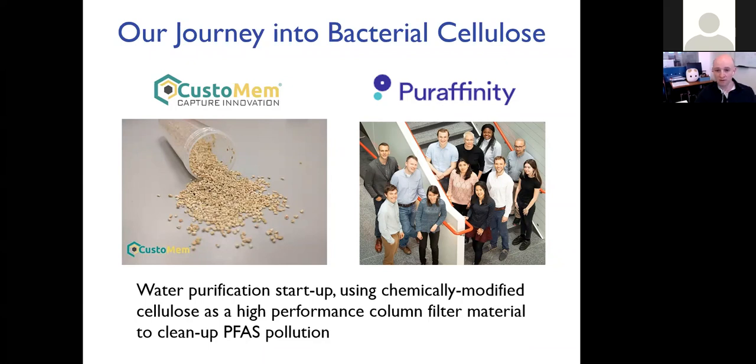And they've become very successful in this. The company got rebranded as Pure Affinity. They've grown now to, I think, 10 to 20 employees and have a market valuation up to 10 million, which is amazing for a project started by undergraduate students only 5 years ago.